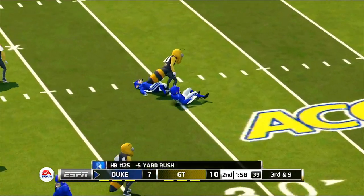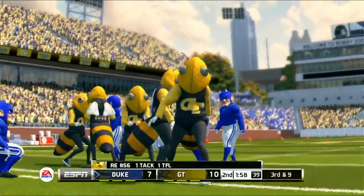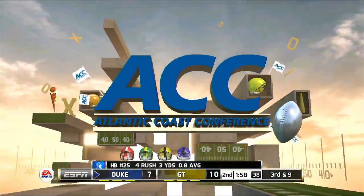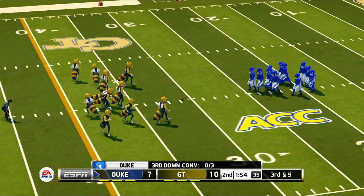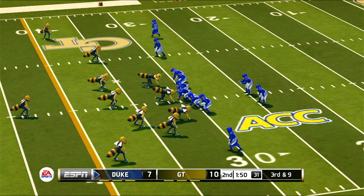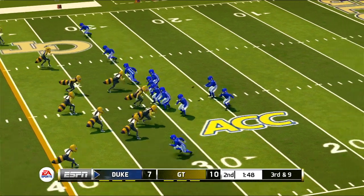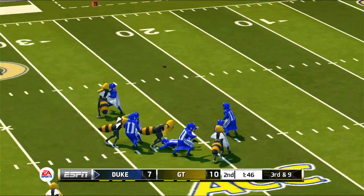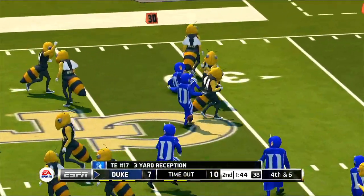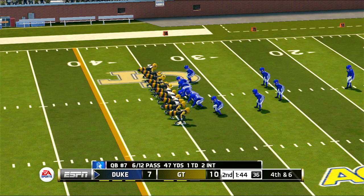And they make the stop at about the 31. The defense got a great push and blew that play up well behind the line of scrimmage. From their own 31-yard line, it's third down. Complete, brought down, nothing doing. That's great discipline and play calling on the defense's part on that series.